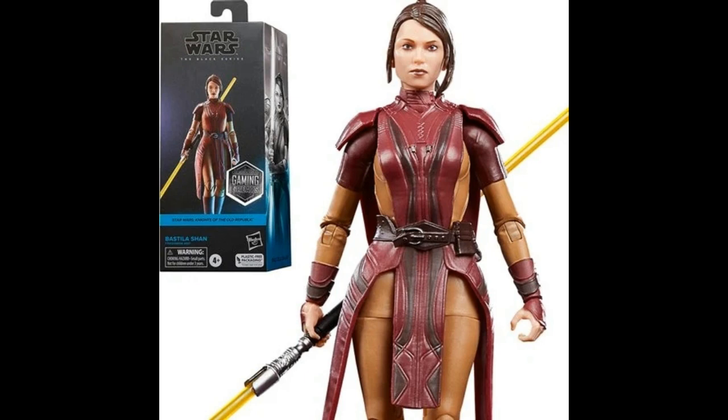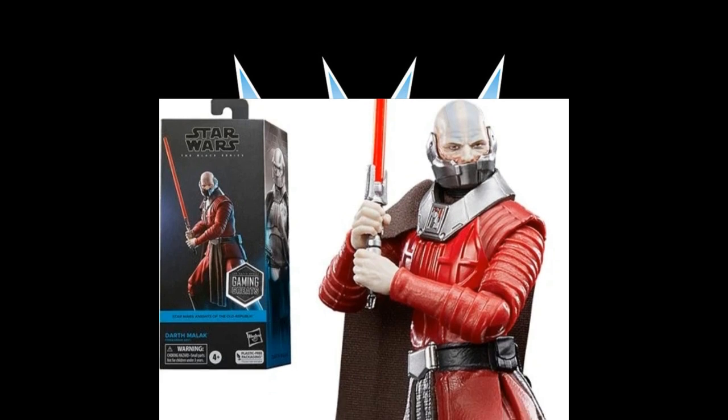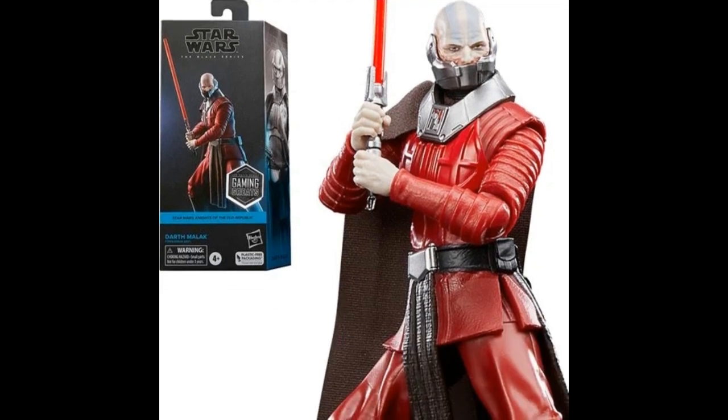She does look like a good figure, and one thing I want to say is I think Hasbro does make excellent figures. And I'm glad they're making excellent figures. I hope their Indiana Jones are great, and their Dungeons and Dragons are great. Here's Darth Malak, and I see this kind of stuff, and I'm thinking, where's Darth Malgus? Because you want that in Black Series.